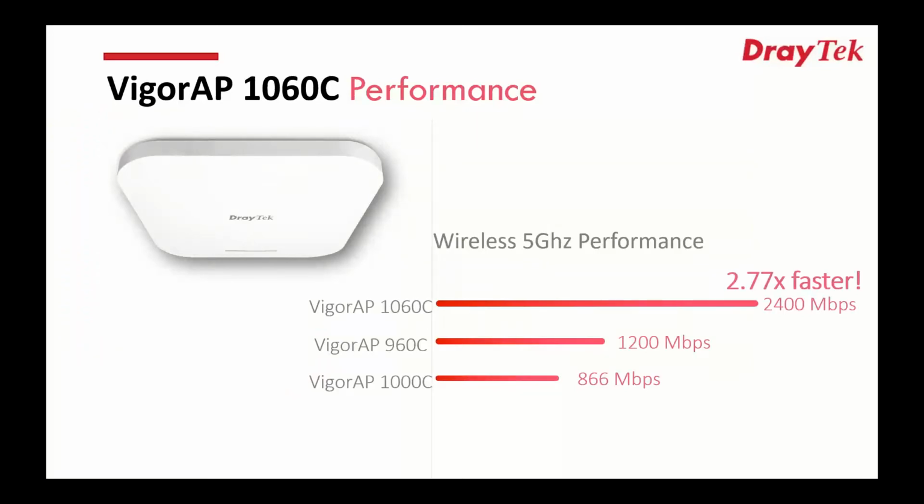In terms of performance, Vigor AP1060C is our fastest AP with up to 2400 megabits per second 5G theoretical speed, whereas Vigor AP960C can reach up to 1200 megabits per second. If we compare it with the tri-band AP1000C, each of its 5G radios can handle up to 866 megabits per second theoretical AC rate, which is still below the 2400 megabits our fastest AX access point can provide.